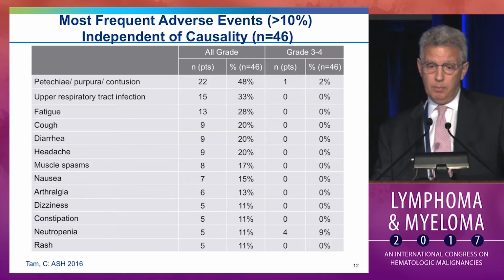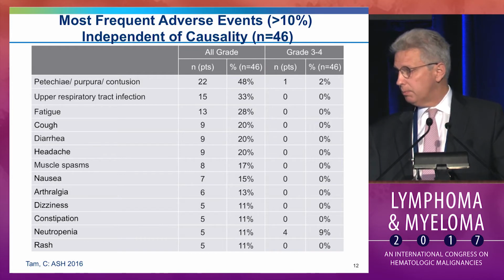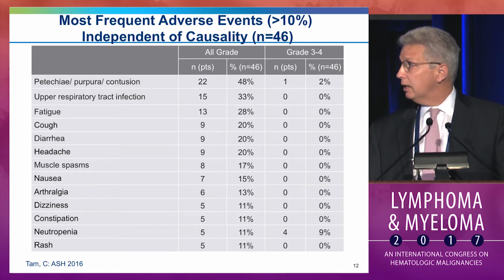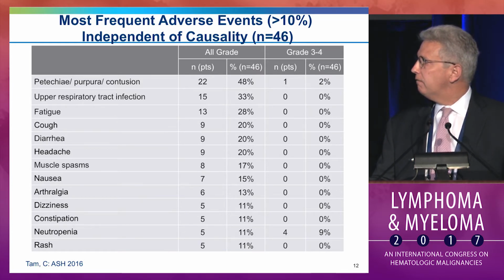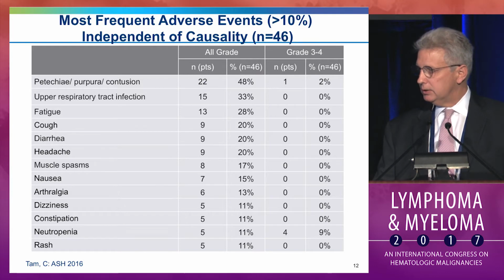This is the adverse event profile with this molecule. What we're seeing again is, I think, different from what you might see with some of the others. There were a number of combined events of petechiae, purpura, and contusion, and I'm going to take you through that a little bit more in a second. So there's a higher incidence of that than perhaps what we've seen with acalabrutinib. 33% of patients had an infection. But again, just like I was showing you with acalabrutinib, almost all these events are grade 1 or 2, with very few grade 3 or 4 toxicities.